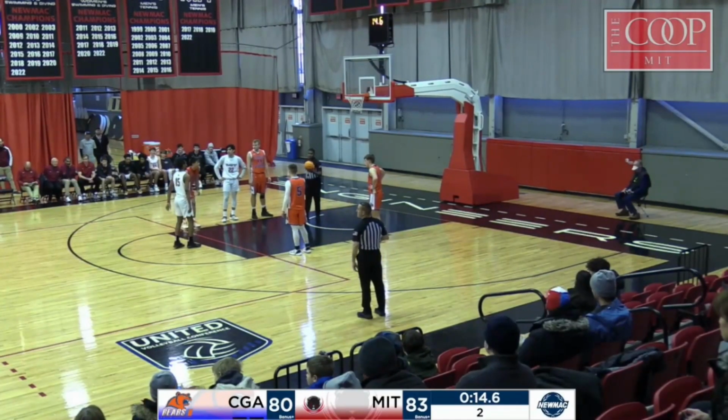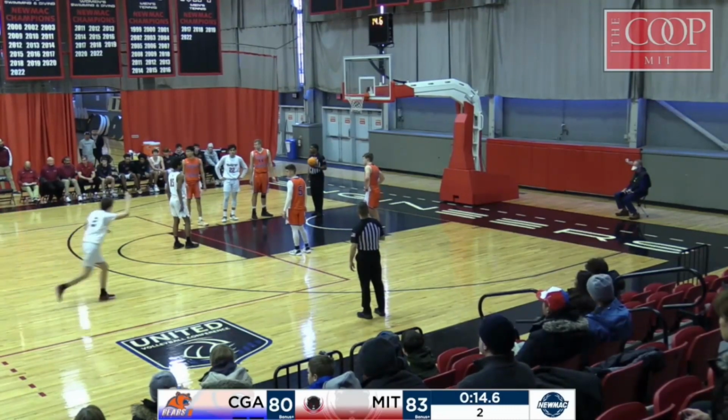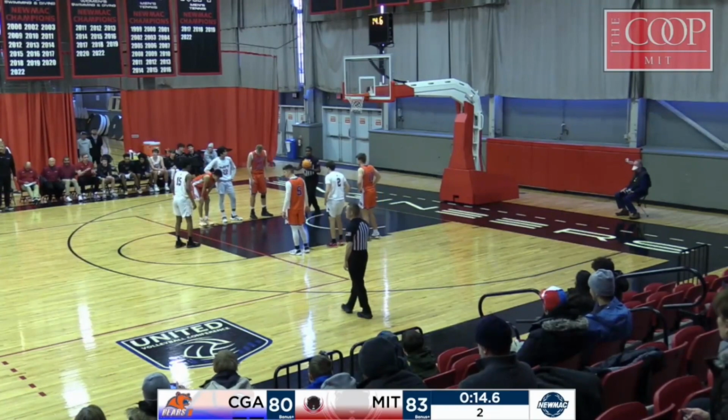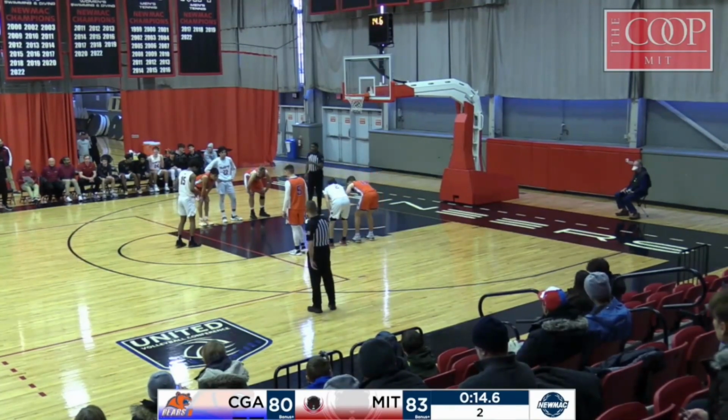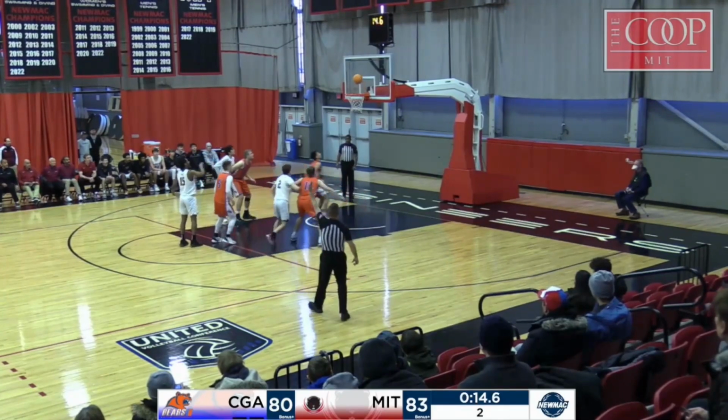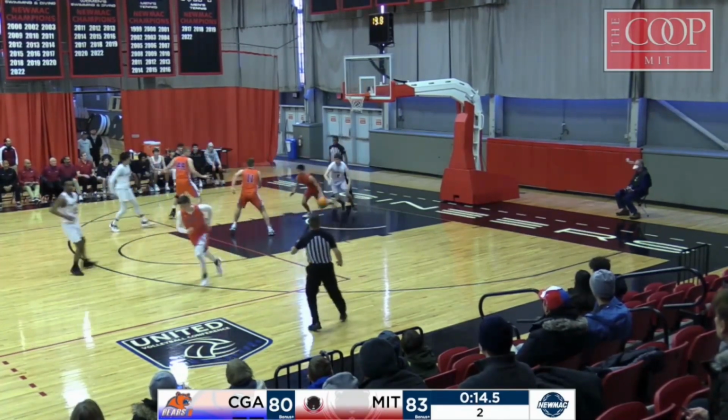14.6 seconds left to go. Micah Boone. See if he can send MIT off with a W here. A 1-and-1 bonus, though, at the free throw line. And the first one, no good.